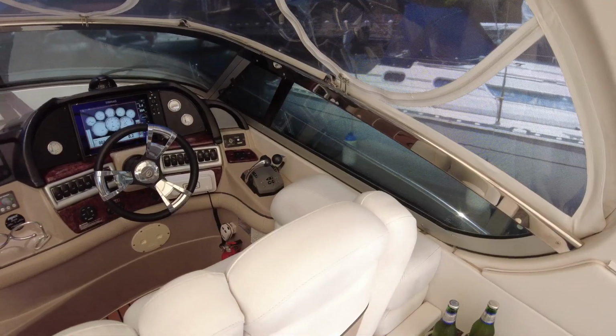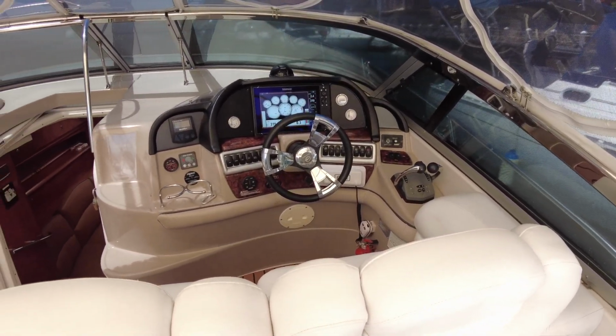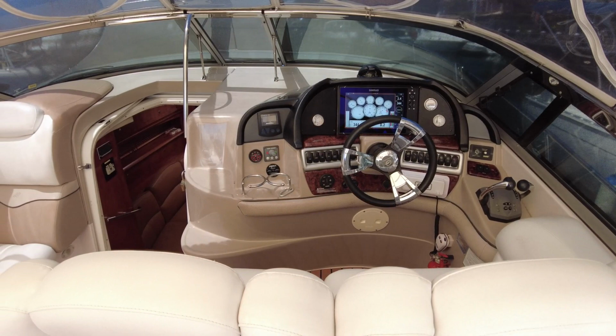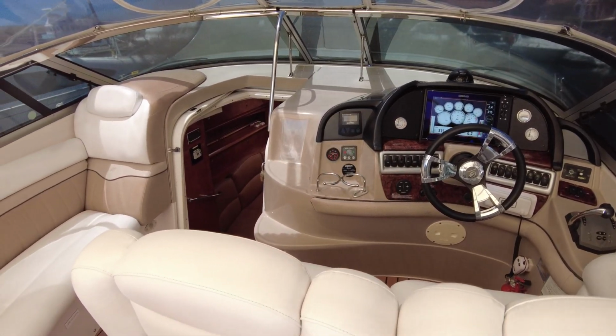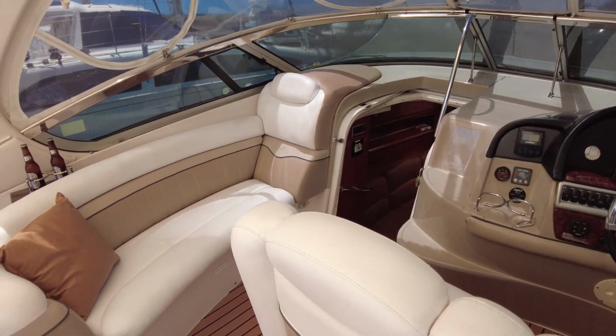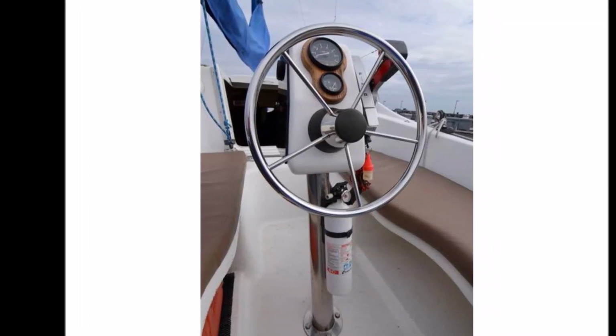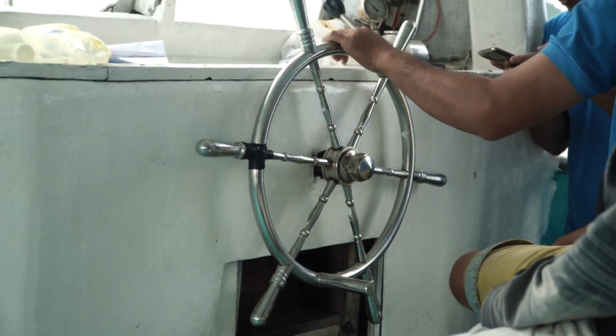Now, using a wheel to steer has its advantages. A lot of people find it a more natural way to steer, especially since it's more like driving a car, and some believe it to be a more accurate way of steering. Again, wheels can be used to control both tillers and motors. Some are mounted on pedestals in the middle of the cockpit, and some are mounted on a bulkhead.